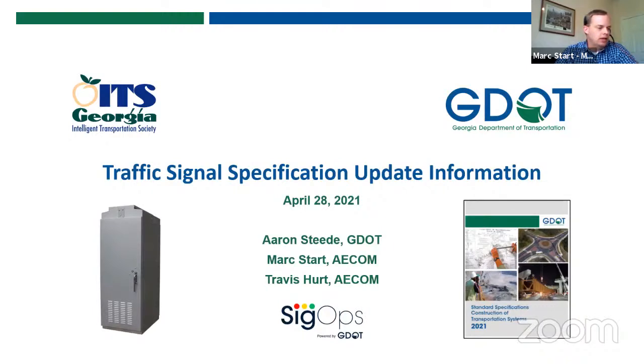As we look at this, I believe Bill has already posted to the ITS Georgia website and provided a link to the information that we're conveying today, which includes the presentation. It also includes the plan example that we'll talk about in a minute. And we'll also look at a traffic signal spec checklist that may be helpful. And also there should be a PDH certificate that's available shortly after this presentation ends.